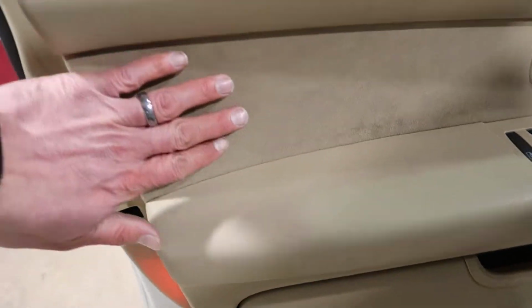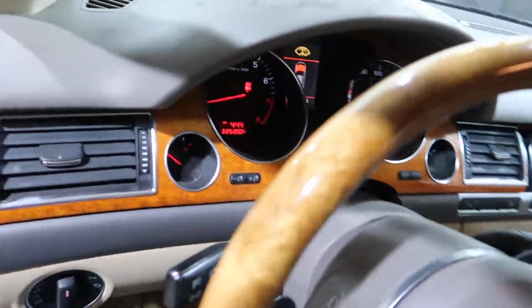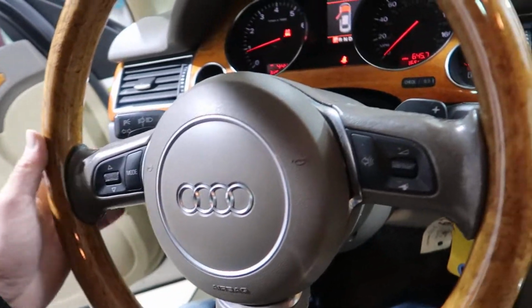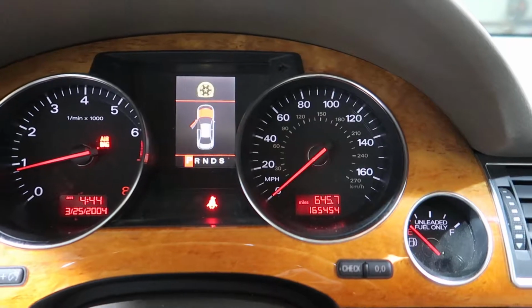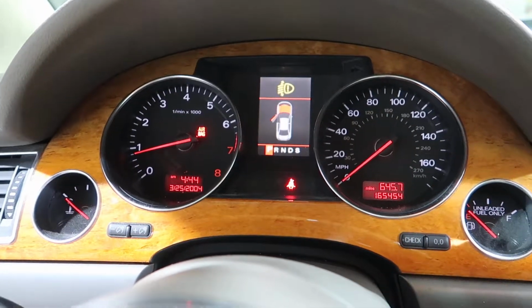It does have Alcantara inserts on all the door panels, and does have a birch wood steering wheel that's in really nice shape with the Tiptronic shifters. As you can see here, this vehicle has 167,454 miles on it.